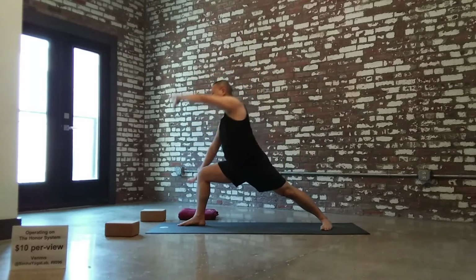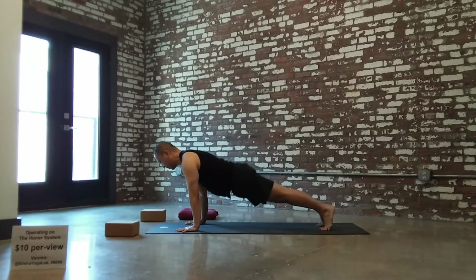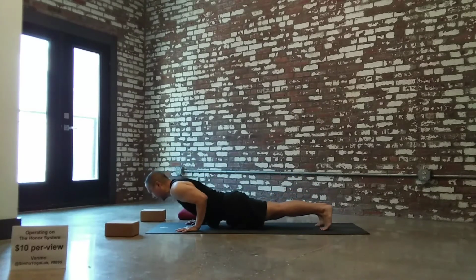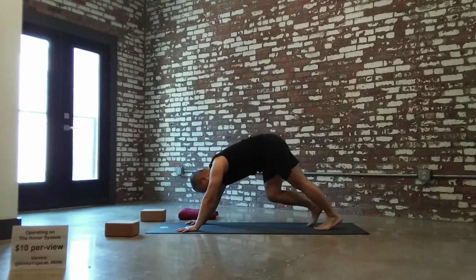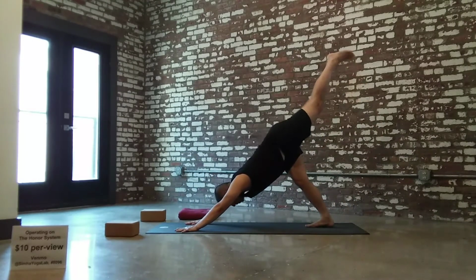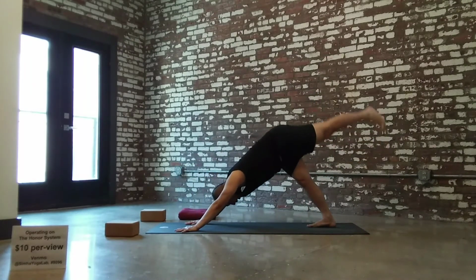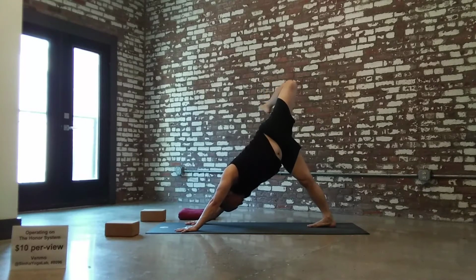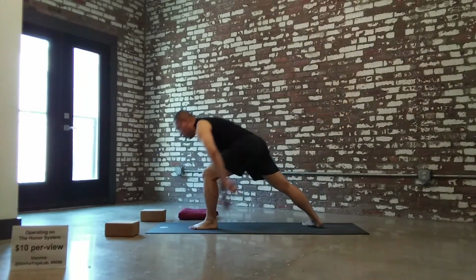Exhale, hands to the floor, right foot stepping back, plank. Inhale, breathe. Exhale, push up, chaturanga. Inhale, dog. Exhale, down dog. Inhale, left heel up. Exhale, left knee in toward the nose. Kick it up, open up the hips, bend the left knee. Extend the left back up, step it forward, warrior one.